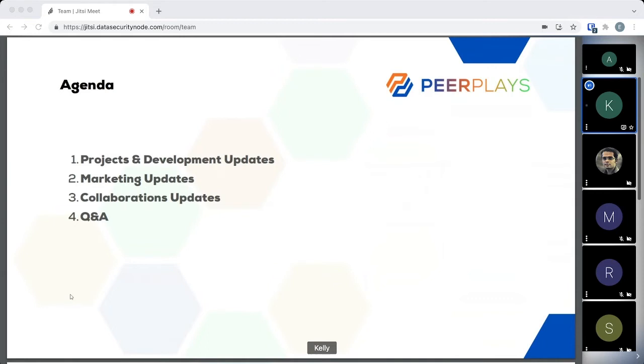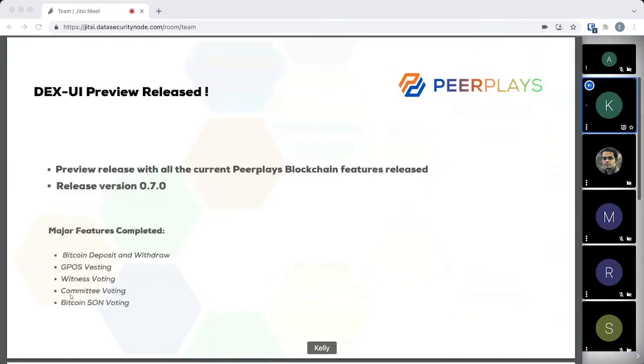Robinson, if you want to get started for projects and development updates, you can go ahead. Thank you. So this week our major update is that the Dex UI's preview has been released. This has the major features like Bitcoin related features, GPOS vesting, witness voting, and Bitcoin Sun voting completed.